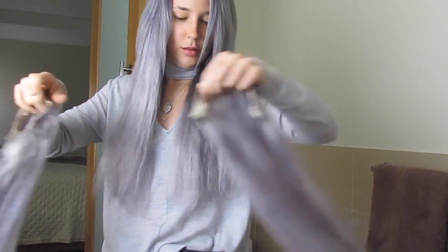Gosh. And I still have two pieces. Alright, so this turned out pretty great. Like, I can't fault them. I haven't straightened them yet or anything, but man, I'm feeling like a mermaid.